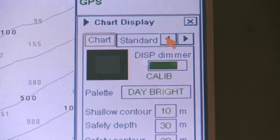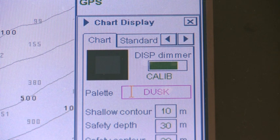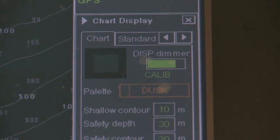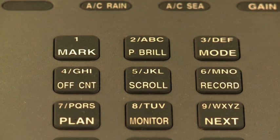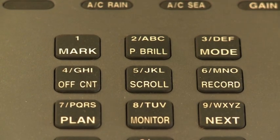4. Put the cursor on palette. 5. Spin the scroll wheel to select desired palette and then push the scroll wheel. 6. Click the X at the top right corner of the dialog box to close the box. The backlight brilliance of ECDIS display and keyboard can be changed via the control unit.